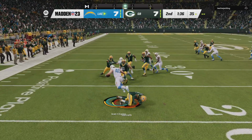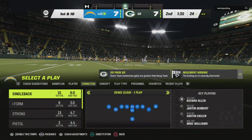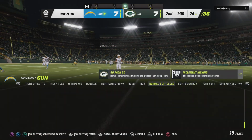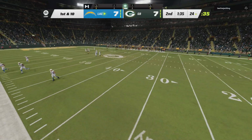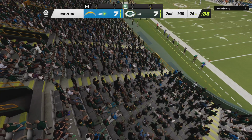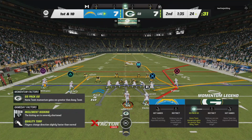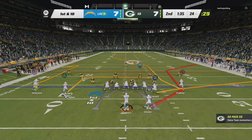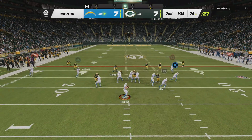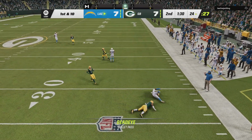Pulls it in at the 13. The Charger drive about to get going. As the offense begins another drive here, pretty simple, Charles. They want to carbon copy what happened the last time out when they ended their drive in the end zone. You're right about that, partner. It sounds pretty simple, doesn't it?